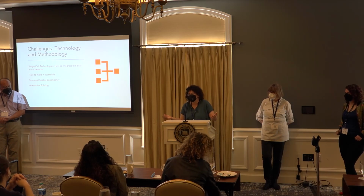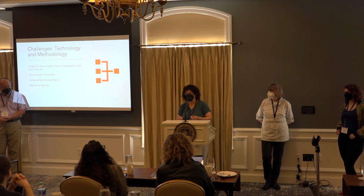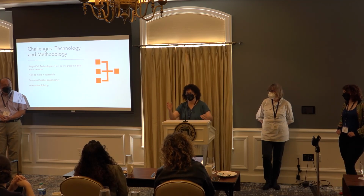So does this work? I don't know. Does it work in a way that it is a model that is useful for finding drugs is really the question. Because again, I'm sure you can poke holes in the network.